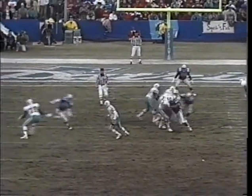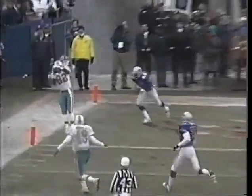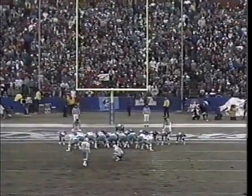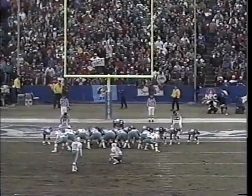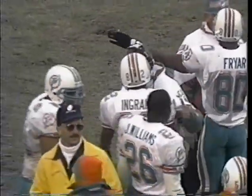I mean, he simply buys the time necessary for Ingram to get free. Ingram sets up, and once again, it's a good thing that Scott's left-handed. That's a great catch and good feet inside the playing field. Stoyanovich with the extra point. It is up and good. A year ago, this was decided in overtime at Foxboro. It could be again as we're locked at 17.